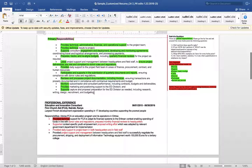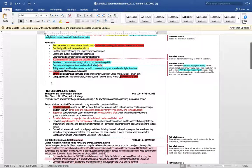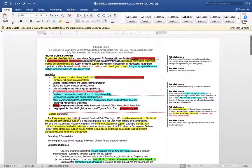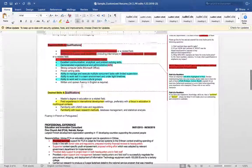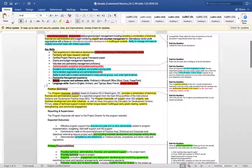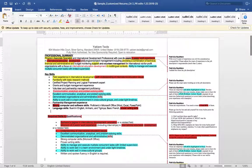So we can paste it here below the key skill section, and then try to organize it in a way that you want to work on it. Just imagine this is not highlighted yet. So this is a resume I already worked on. Then start with the requirements skill section, and move it to the beginning so you will work with this. Organization is very important. It helps you to stay on track in the customization process.